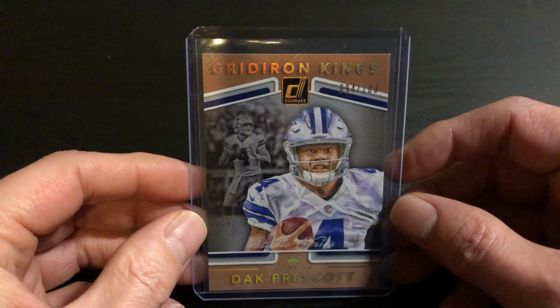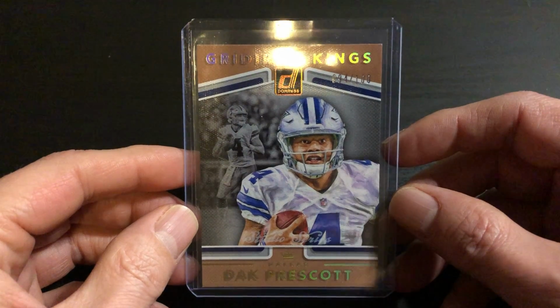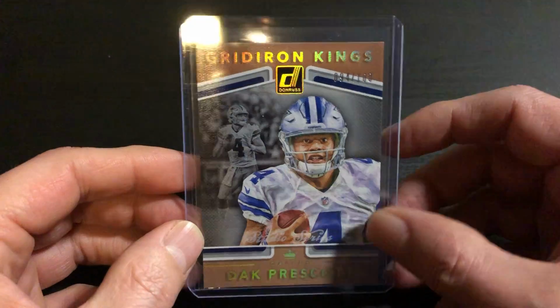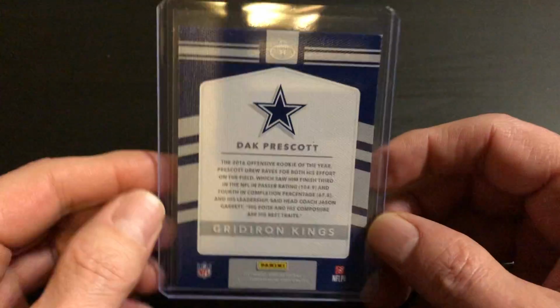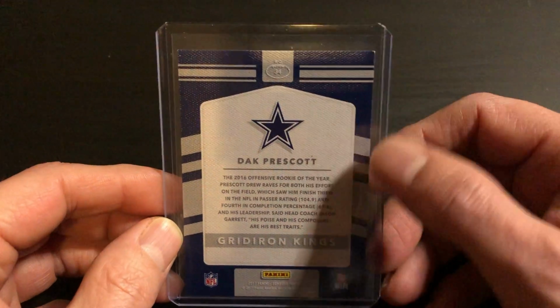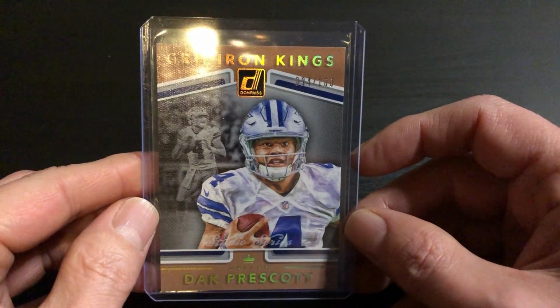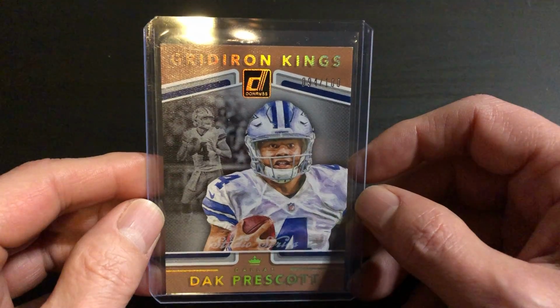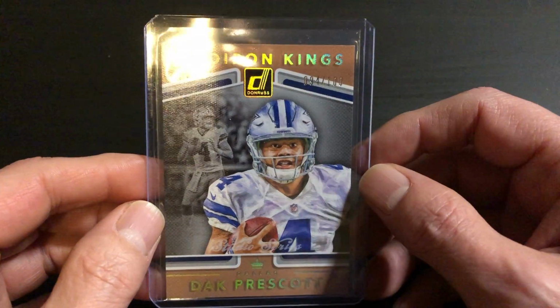Next, these next couple cards are super ultra modern. This is a Gridiron Kings Prescott, numbered to 100. This is number 94. This is the Studio Series. I didn't have any Prescotts, so I decided to pick this up. It's got a little corner wear, but otherwise it's pretty sharp. And I like the artwork, so I decided to pick it up. And if I remember right, this is probably the lowest numbered card that I own, so that's kind of cool.